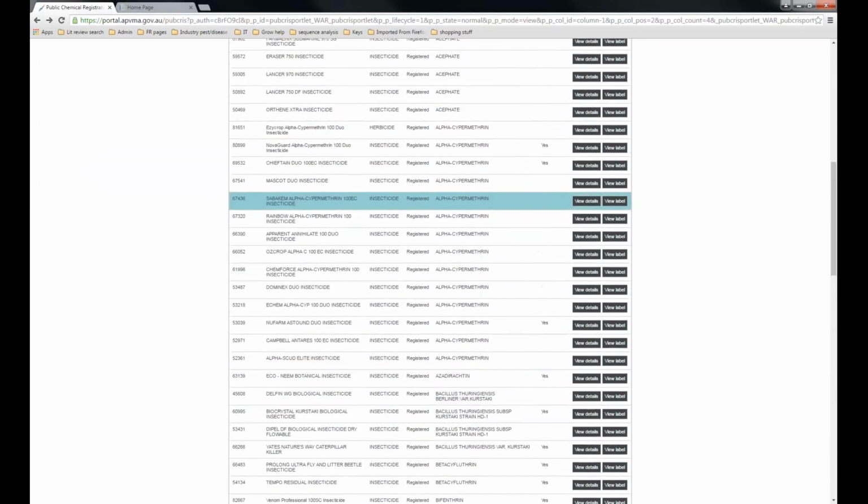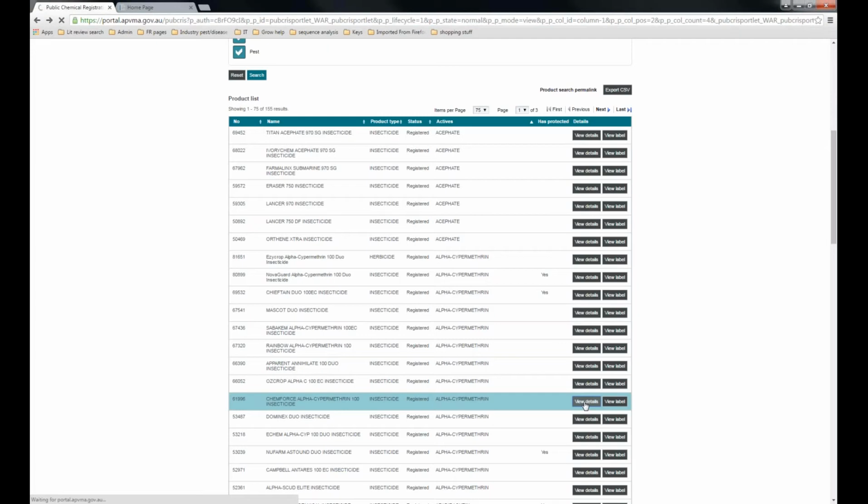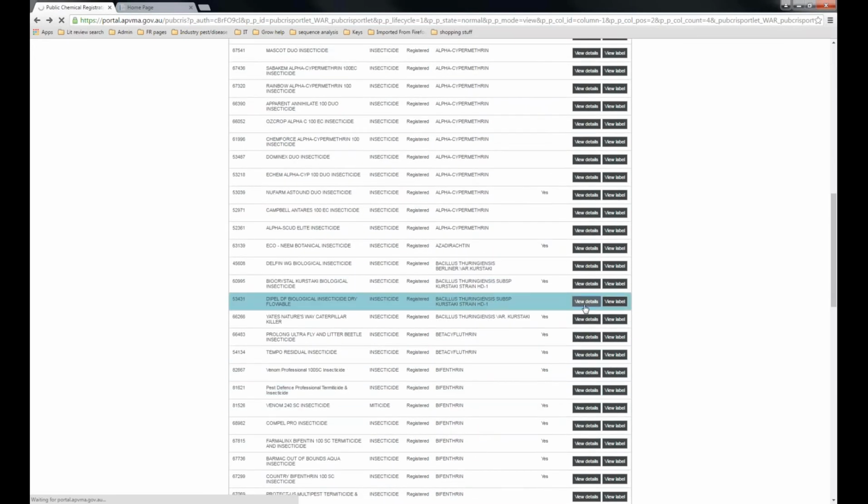Now, one aspect of the APVMA search engine that I quite like, it's probably my favorite, is this View Details button. So we'll go down to one, hit View Details, and it gives details of that product listing. It's just taking its time, getting ready to load up. Once we get to View Details, the thing that I like is that you can hit the Host Pest tab, and given that it's not coming up, I'm going to hit a different one, in the hope that that particular label might not have been working properly. It was working a moment ago before the webinar.